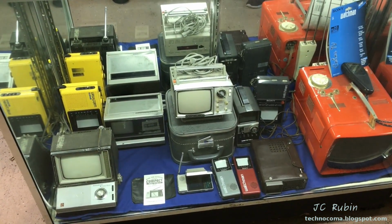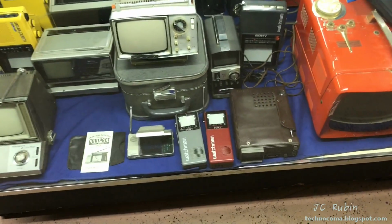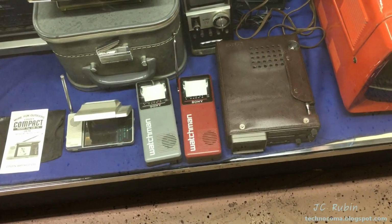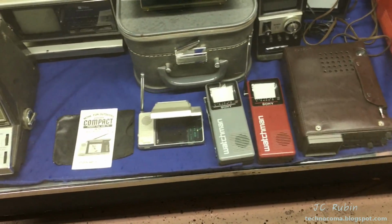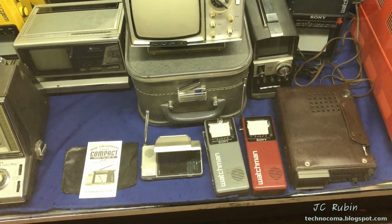I remember when you got your Sony Watchman, didn't you? No, that was Joe. Joe got the Sony Watchman. That one down there. My brother got that one, the long gray one, and then we got something like that, the flip up one, as well. Had those back in the day.